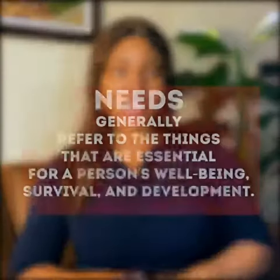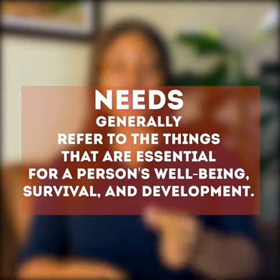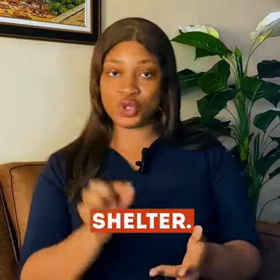Let's define needs. Needs generally refer to the things that are essential for a person's well-being, survival, and development. These are expenses you must have in your budget for your clothing, your food, for your shelter.